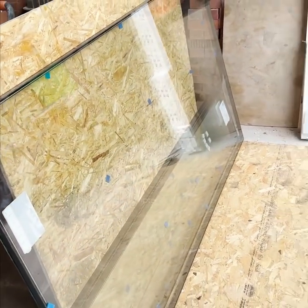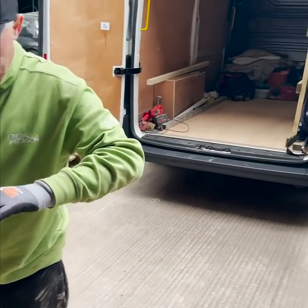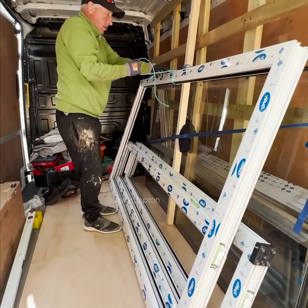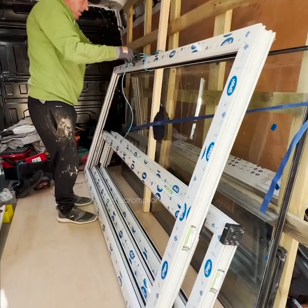First piece of glass going in the new van. First piece of glass going in. Even that floor, you've got that expensive plywood. Oh, must be made of money this month.